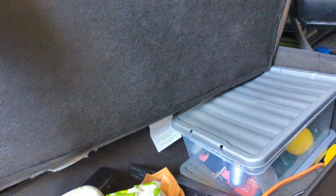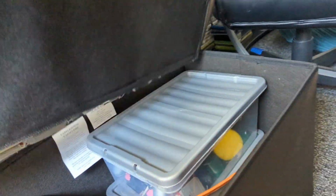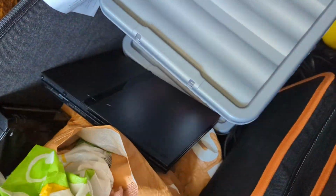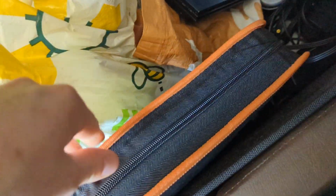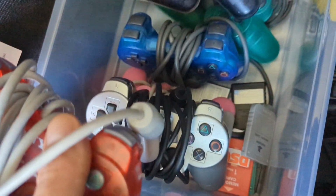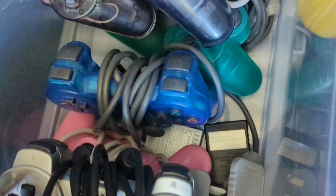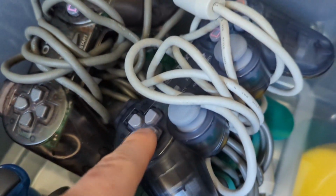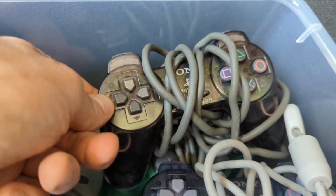In this little, what do you call it, an ottoman, which is all damaged because I sat on it and broke it. I got it from Aldi or something, quite cheap. Let me just move this. So we've got a couple of loose consoles, there's a Wii there, a PS2. In here there's some Lego and Mega Bloks, a soldering kit, some broken controllers, and then in here I keep my PlayStation controllers. So I've got quite a few different variants. So this is PS1, there's a red, a blue, I've got two of the green ones, and then I've got this grey one, and then I've got a black one.